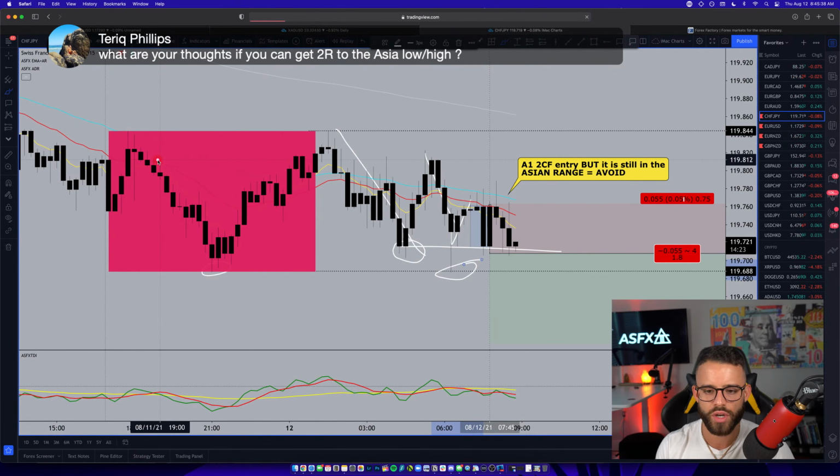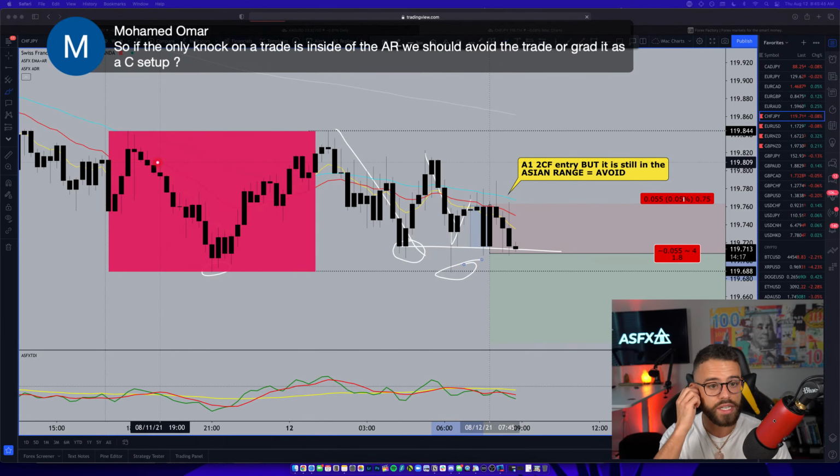So the only knock at the trade is the Asian range. We should avoid the trade or grade it as a C. Good question again. If the only knock is that it's in the Asian range, I would grade it as a C and cut the size in half. And I still would probably avoid it.